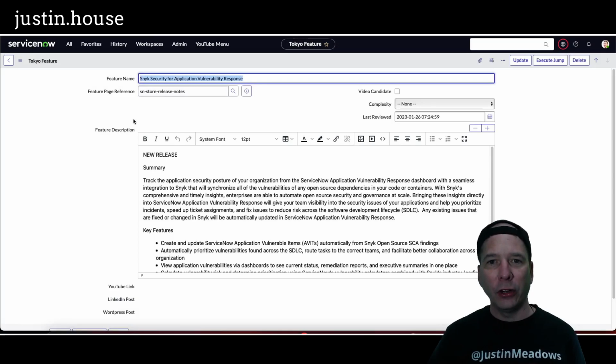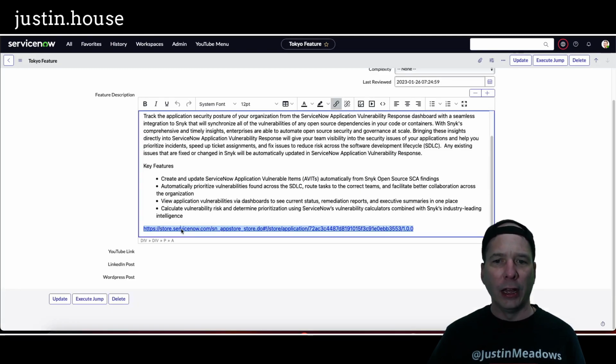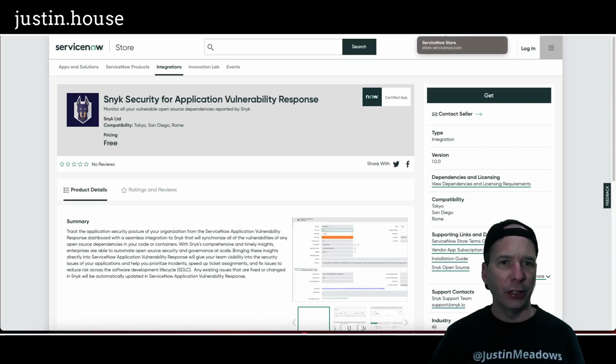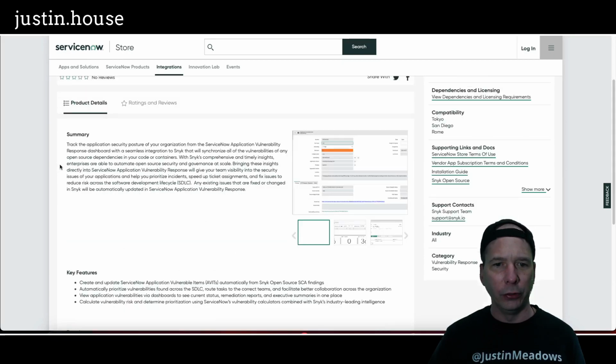All right, and last on our list is Snyk Security for Application Vulnerability Response. I don't know if I'm pronouncing that correctly, so leave me a note in the comments if it's Snyk or Snyk. I think it's Snyk. Monitor all your vulnerable open source dependencies reported by Snyk. It looks like a Doberman or some kind of canine there in the logo.